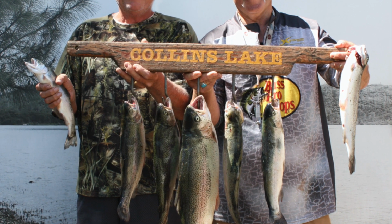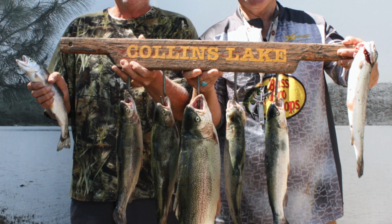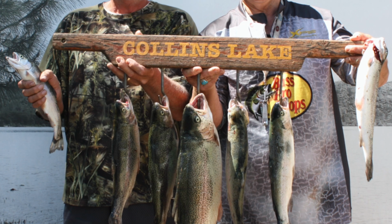Foothill trout fishing, it's going, it's steady. Wes went over to Collins Lake yesterday and pulled the boat. He put in a little fishing time, about 2 hours, caught 5 trout. So that was cool. He had his family with him.